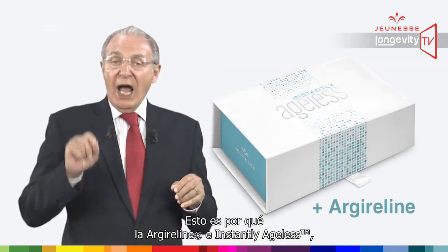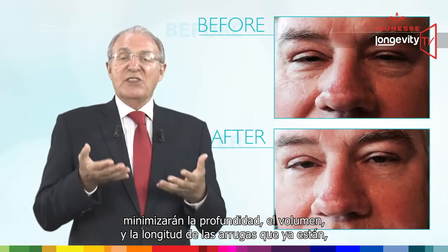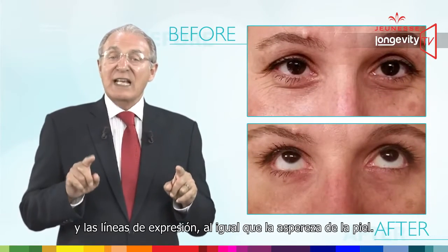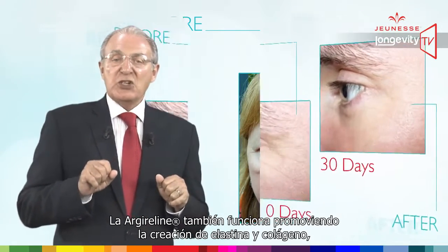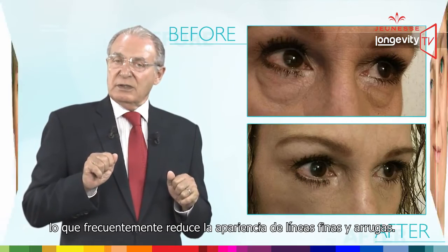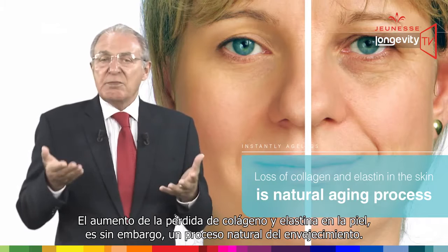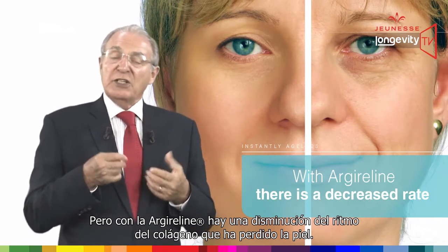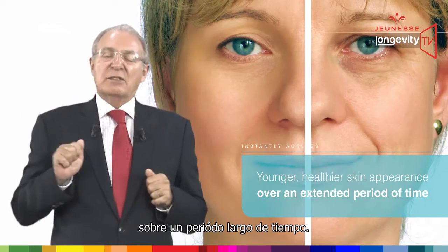This is why Argireline and Instant Ageless will reduce wrinkle formation, will minimize the depth, the volume, and the length of existing wrinkles and expression lines, as well as skin roughness. Argireline also works by promoting the creation of elastin and collagen, which often decreases the appearance of fine lines and wrinkles. The loss of collagen and elastin in the skin is, however, a natural aging process. But with Argireline, there is a decreased rate at which skin collagen is lost. This leads to a younger, healthier skin appearance over an extended period of time.